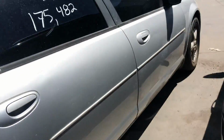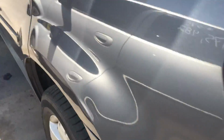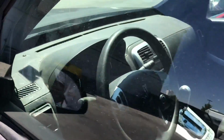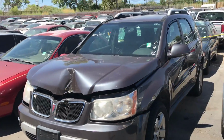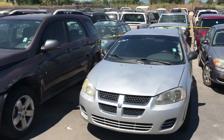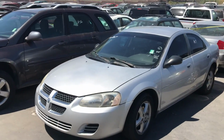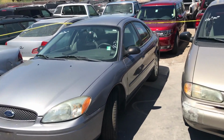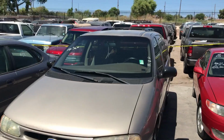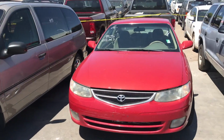Oh yeah, this is just like that one Chevy truck. I forget the name of it. But yeah, this rebar is really bent in really bad, so I don't think that's gonna be a good buy. They don't really got too many bomb cars up here today, guys. Nothing really that stands out to me, just a bunch of older cars.